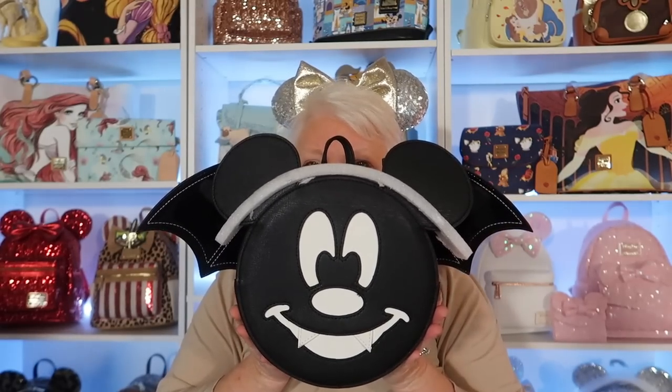But y'all, I had asked Mitzi for this for my Christmas, and I've wanted it for so long. It came from LA Style Rush, and it is my Mickey Bat bag. It's a backpack, actually. And, y'all, I love it. It can actually be made into a crossbody, too, I believe.